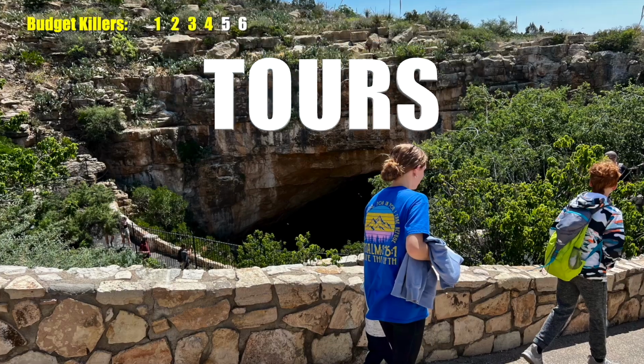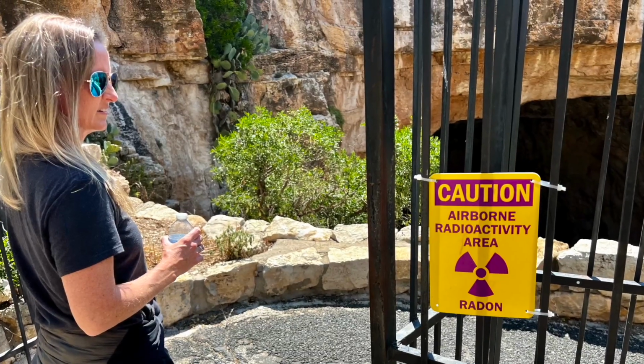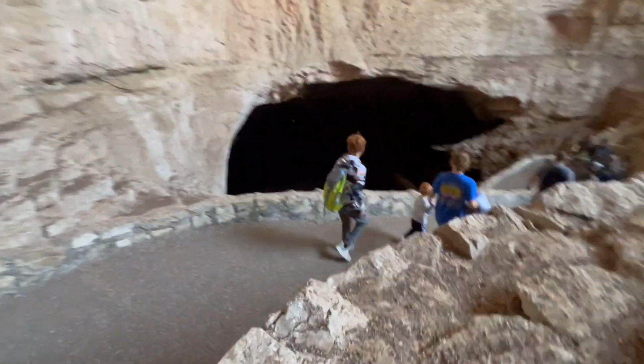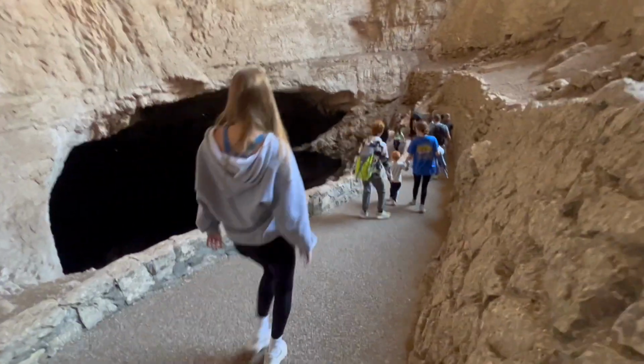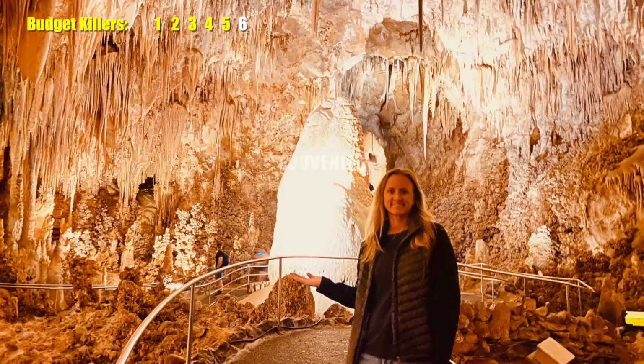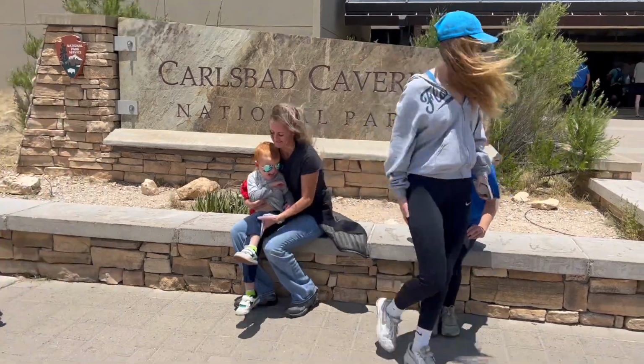Number 4, tours and tourist traps. Be ready to pay top dollar ticket prices for tours and tourist traps, and just shop sales as much as possible, or find a nice beach or a mountain trail where you can just go and explore for free. Number 5, souvenirs. I think that the memories are really your souvenirs, and I go with that. I just personally stay cheap on the souvenir side.